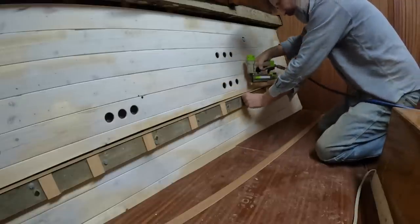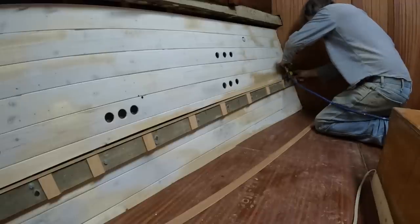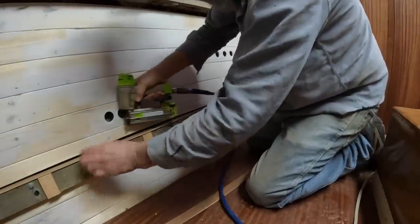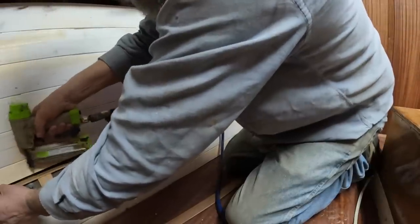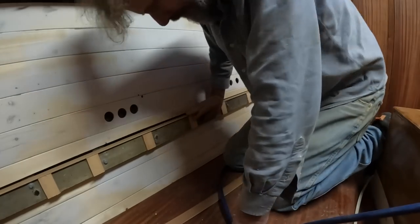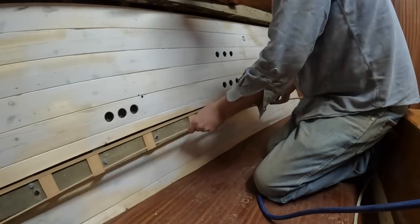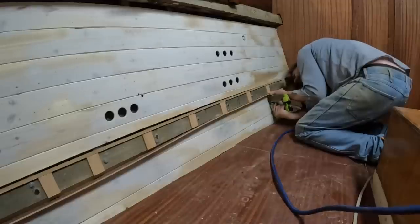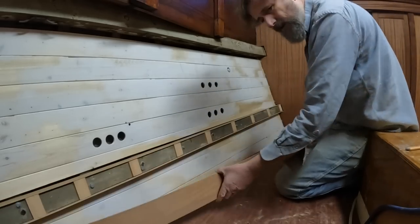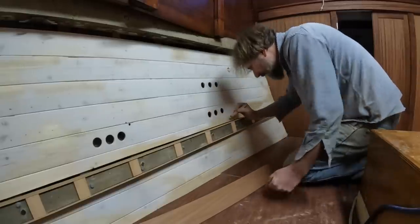We'll make sure that one holds nicely. There we go. And now the bottom. Okay, time to put the final one on, but before I do, I'm just gonna make some little marks so I can remember where to nail it.